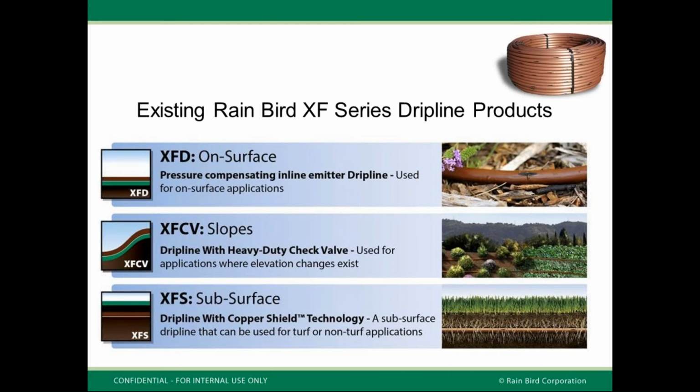This current slide shows you exactly where we are today, the various drip line products that we offer today. XFD, there's 3 different ones. XFD, XF, by the way, for extra flexible, D for drip line. That was our first product. It's been out for a long time. As you probably know, it's really used for on-surface applications. Definitely pressure compensating, but really made for on-surface and typically flat surfaces. There's no check valve in this drip line, for example. The second product that we introduced was XFS-CV. This is CV for check valve.